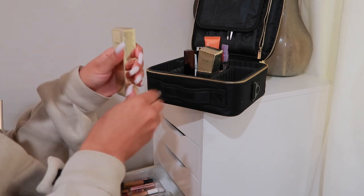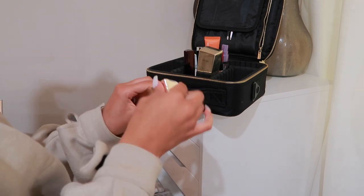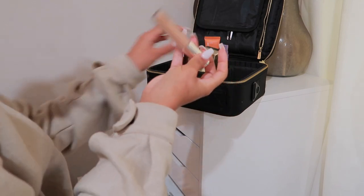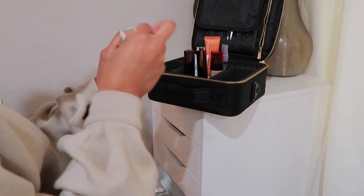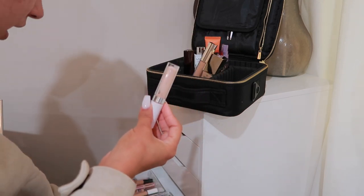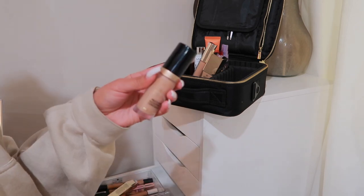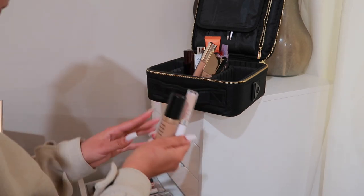I am going to take the Jouer concealer. I don't know why I have the packaging. I'm going to take the concealer. Let me take this out. ColourPop Medium 20 to brighten a little bit. And my Too Faced Born This Way in Sand. So these two.